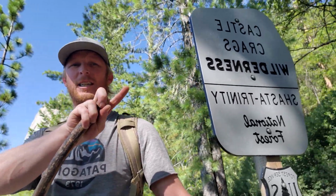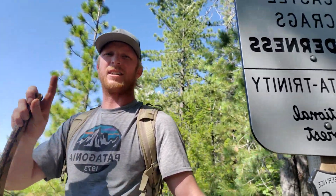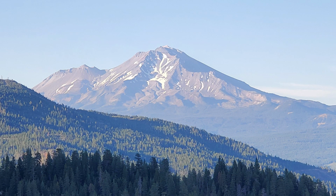You can see Mount Shasta really well. Once you see this Castle Crags Wilderness sign, check out Mount Shasta. 14,179 feet, baby. Check this out, aw yeah.